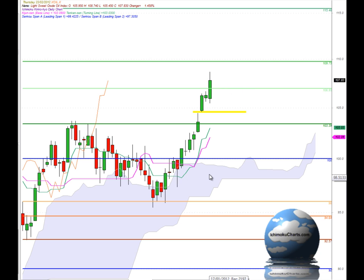In terms of Ichimoku, the market is bullish in all three time frames, and looking at these indicators, the Kijun-sen and Tenkan-sen, they both are pointing up fairly sharply, reflecting this very strong upside momentum that we're seeing in this market. The Chikou span here is supporting the uptrend in all of these time frames. So a very bullish day for this market. We've taken out some very important resistance.